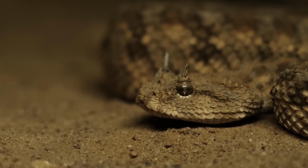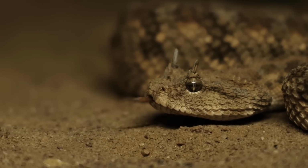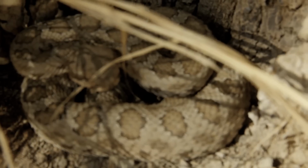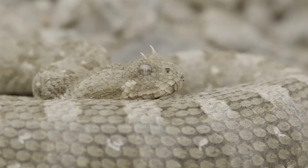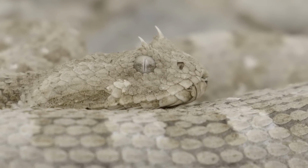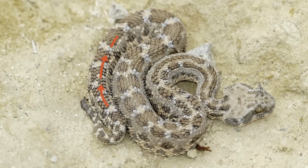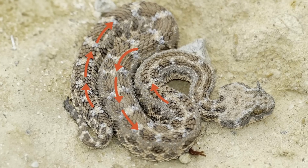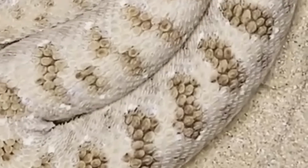For a creature that looks so fierce, the Saharan horned viper is surprisingly even-tempered. It won't waste its venom on a threat it can avoid, preferring instead to lie still or try to hide. But when it feels truly threatened, the snake gives a truly dramatic warning. It rubs its coils together, producing a distinctive hissing and crackling sound that lets you know it's ready to strike.